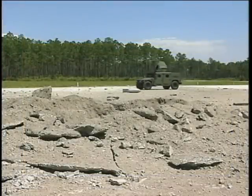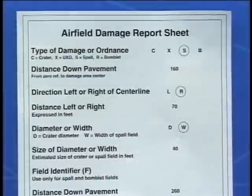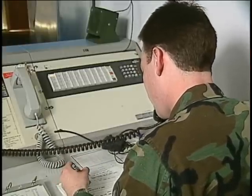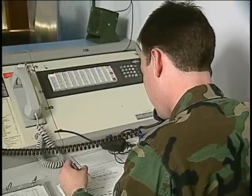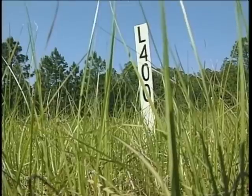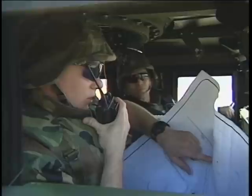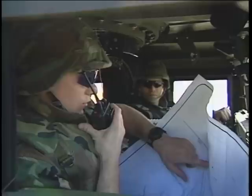Another form used by the Damage Assessment Team and the Survival Recovery Center to record airfield damage information is called the Airfield Damage Report Sheet. This sheet is also locally developed and tailored specifically to meet each airfield's requirements. In the event the Survival Recovery Center turns over control of the operations to the Damage Control Center, these sheets must be readily available in the DCC. The type of information included on this sheet is the type of damage, location by grid coordinates or known reference markers, size, number, and UXO data.